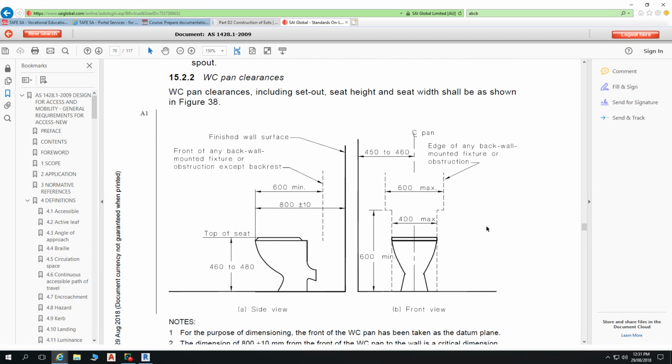An important consideration is toilet clearances. What are our distances for the toilet to the wall? Also beware that so many things in the National Construction Code are about minimums. It has to be minimum this distance, minimum that. When it comes to the layout of bathrooms for disabled access, there are also maximums as well. So be aware of any of these maximum dimensions.